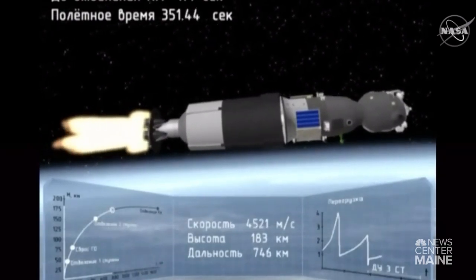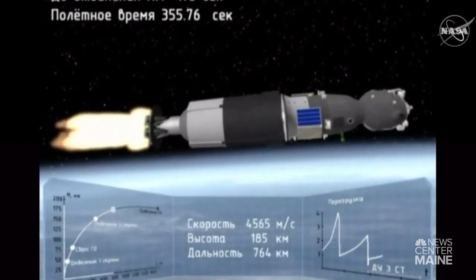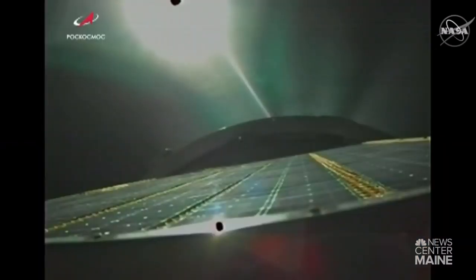And again, this is a view looking back towards the end, and that'll be cutting in and out. This is an animation of what's taking place right now. That third stage engine going to continue to fire and carry the vehicle into orbit. This is actually a view you're seeing one of the folded up solar arrays. That, and along with a series of antennas, will deploy shortly after the Soyuz makes its initial orbit.